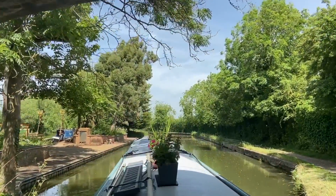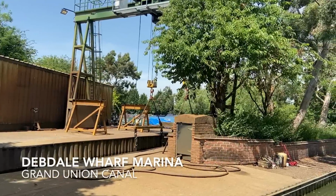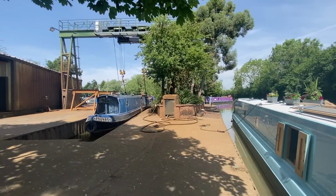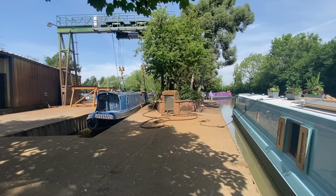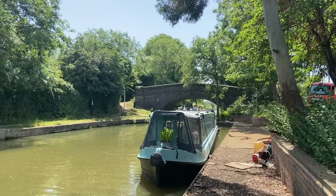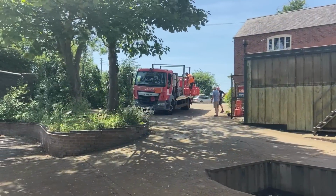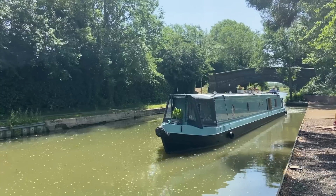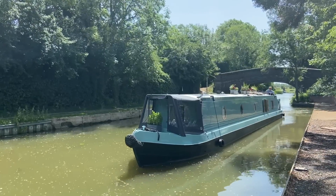As we approached Debdale Wharf Marina, we decided to pull up and actually check if we could get diesel there before we manoeuvred into the marina. They confirmed that we could fill up, so we turned the boat into the marina, quite a sharp left-hand turn.